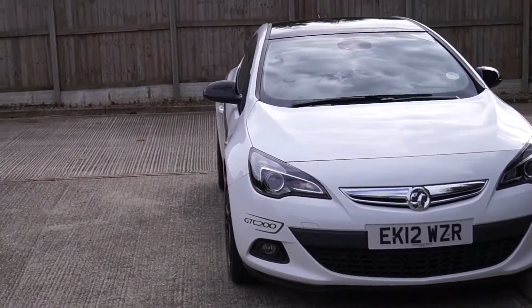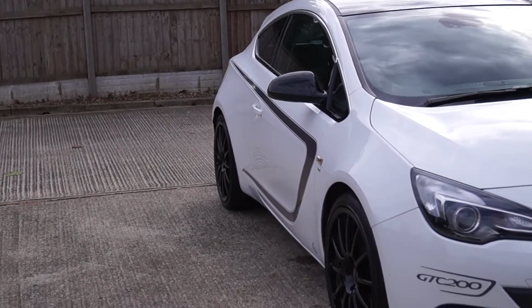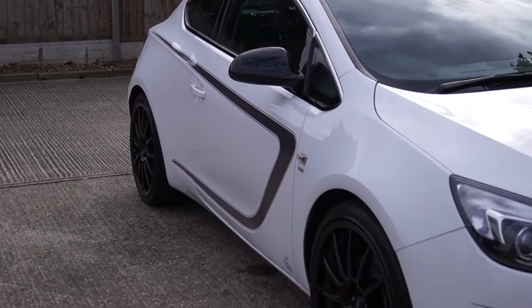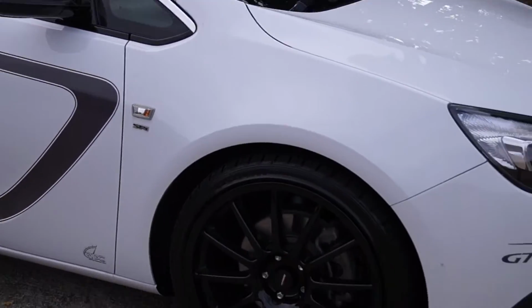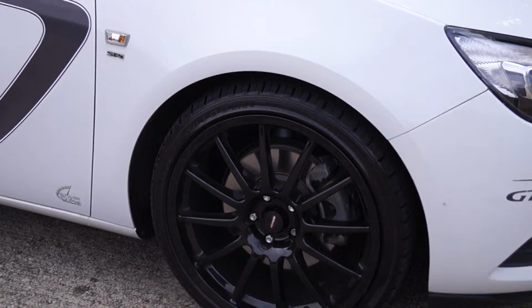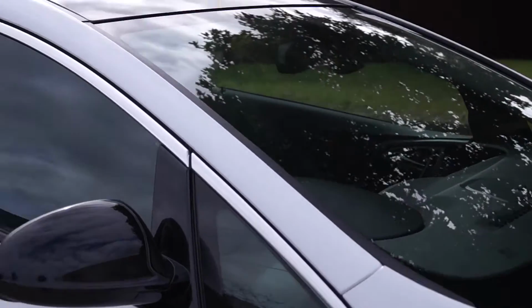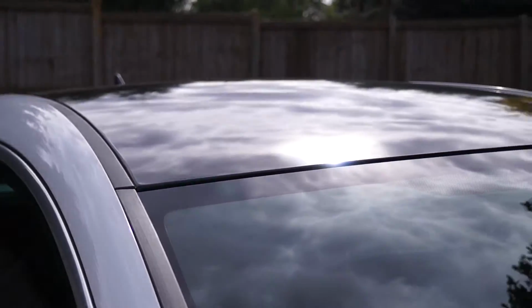If we just go a little closer, you'll notice that we've got black wing mirrors. We've got a design along the side of the car and black glossy sports wheels. The roof of the car is also black.